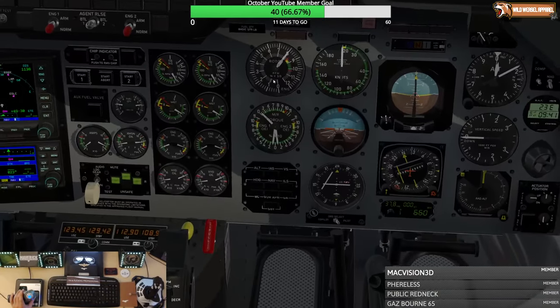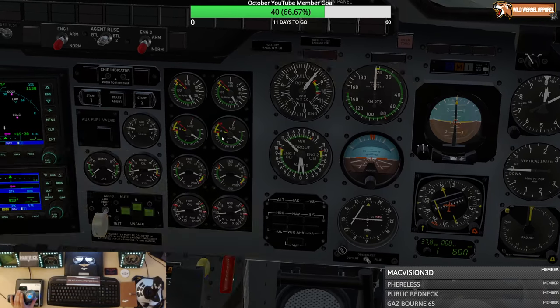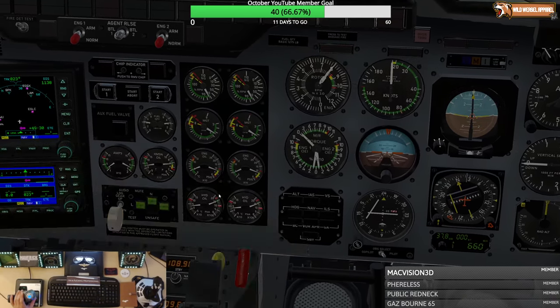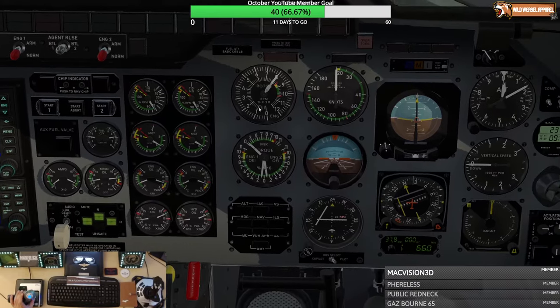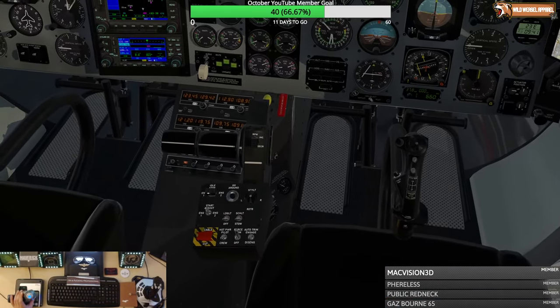So now we just throttle up. So now we have both engines in the green. MGTs both in the green. We have engine oil in the green for both engines. Hydraulic pressure's in the green for both engines. We just need the rotor RPM in the green band. So we're going to go past the idle stop now.